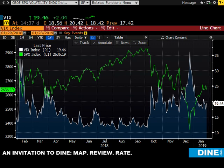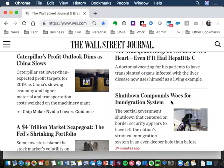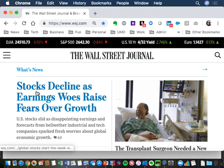As a matter of fact, what's making it more troublesome, and I saw this in the Wall Street Journal while I was looking at your assignment: stocks decline as earnings woes raise fears over growth. Translate. What does this mean? What's the translation?